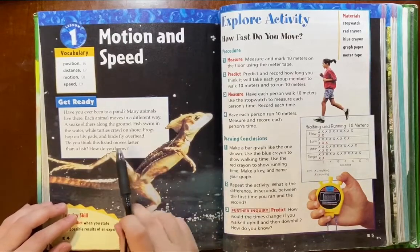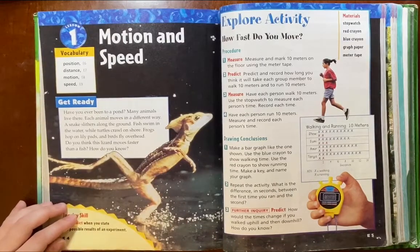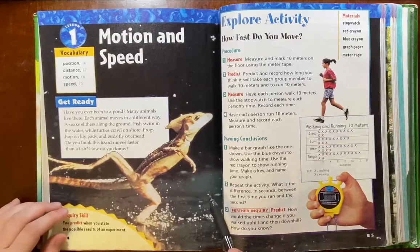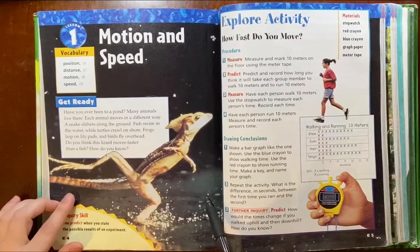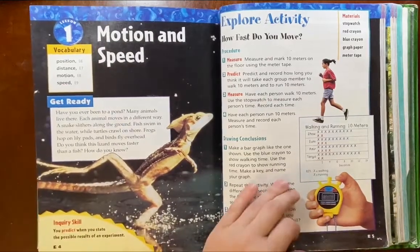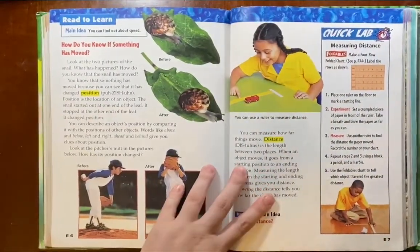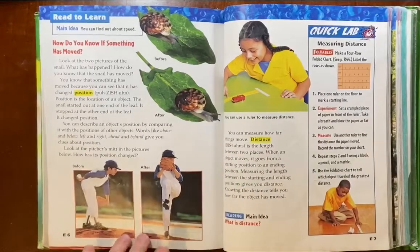Do you think he moves faster than a fish? How would we find that out? How would we determine if you're right or wrong? Yeah, we could use a stopwatch and make sure that they both started at the same place and then say, go. But I bet they wouldn't do what we asked them to. It's a fish and a lizard. They're probably going to run away because we're predators to them.